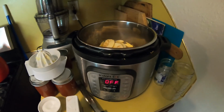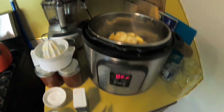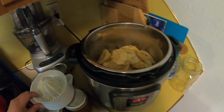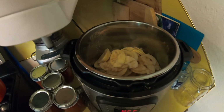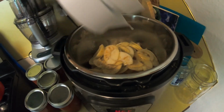Okay, the apples are all in there. Like I said, I did freshly grated nutmeg. Here's a little bit. Microplane nutmeg. If you were to buy ground nutmeg in the store, it probably tastes like sawdust. It loses its flavor very quickly. It has very volatile oils in it. Here's the juice of one lemon.